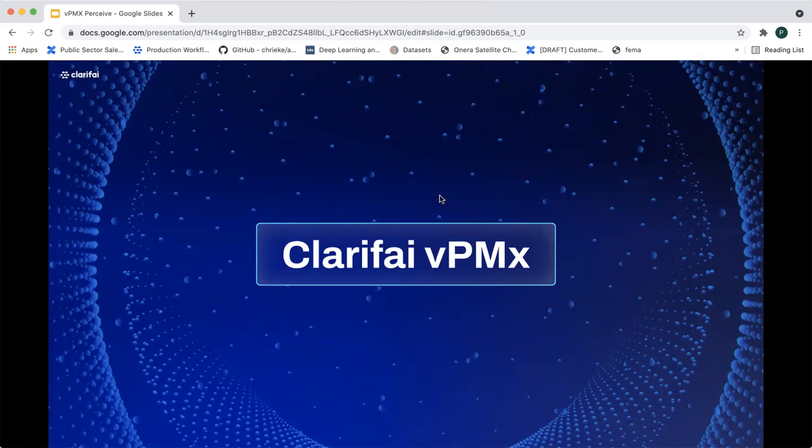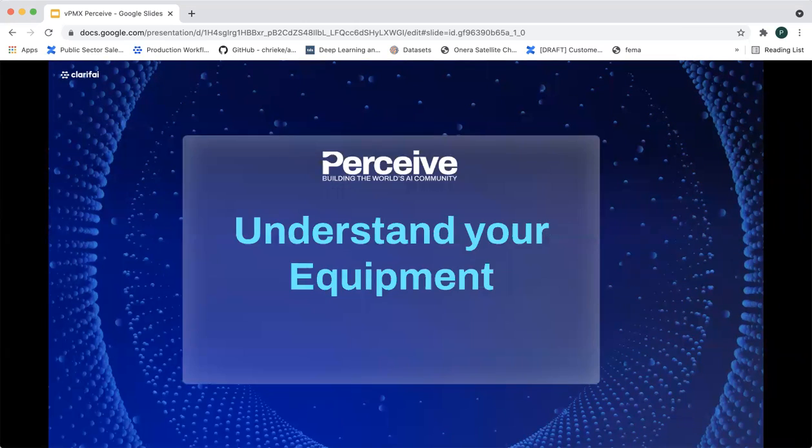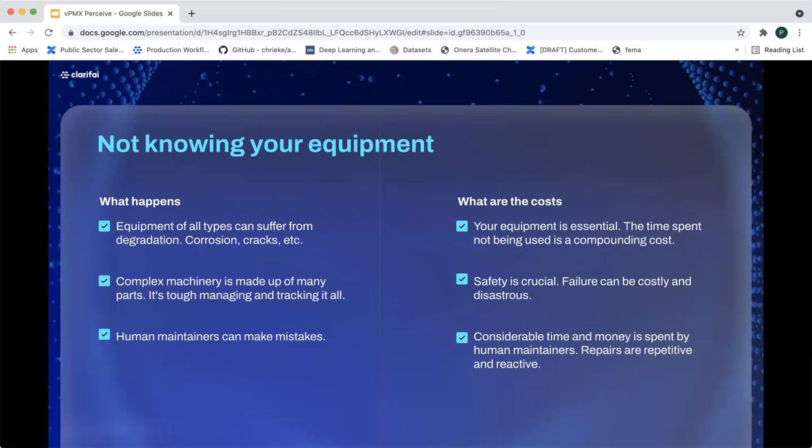So as Yushin mentioned, I'll be talking about Clarifai Visual Predictive Maintenance, as we like to abbreviate here, Clarifai VPMX. And really what it's about is understanding your equipment. A lot of people can have various different equipment, from pipes to turbines, various equipment that's out in the real world under environmental stress. And there are many consequences to not knowing your equipment.